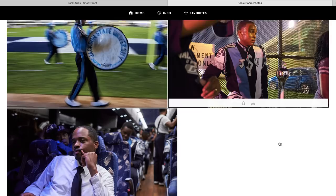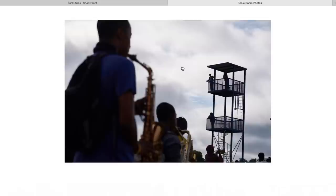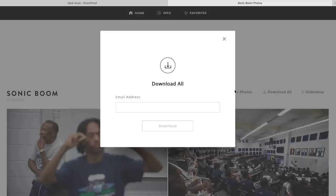All right, so the client likes the pictures. They can click on a picture. They can click on it again for full screen. They can arrow key through. All right, and click on it again. They can download one picture, or they can go back to the gallery and download all of the pictures, because that is the rule that I set.